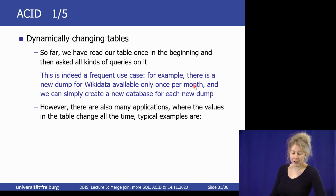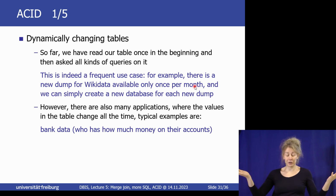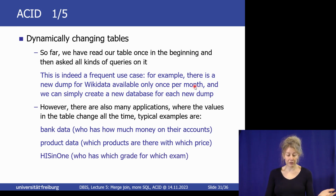But of course there are other applications where that is not so. A typical example is bank data. Banks have who has how much money on their accounts. This changes all the time. People are transferring money, and of course this is stored in a database. Product data: you're a company, you have lots of products, you buy new products, you sell products, the price changes, the description changes. And of course HISinOne is a database, with people having grades, people joining, people leaving. That's also very normal. HISinOne consists of hundreds of tables, and the contents change constantly.